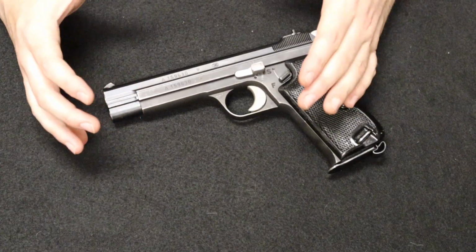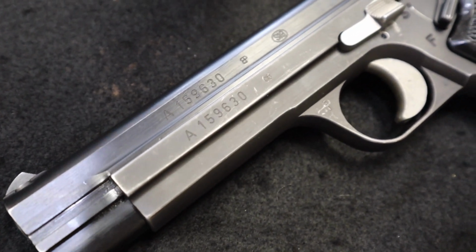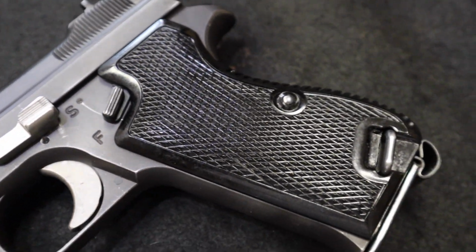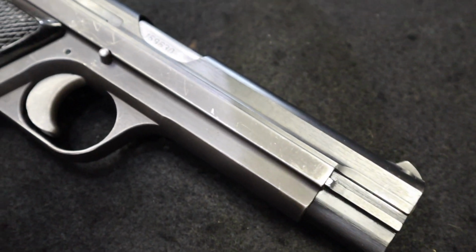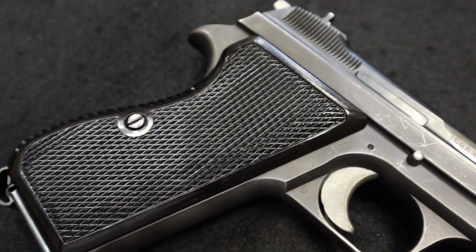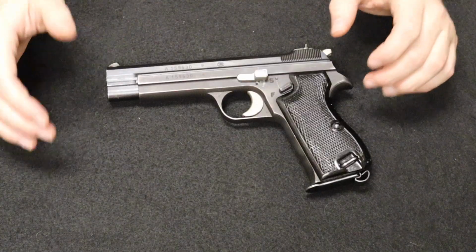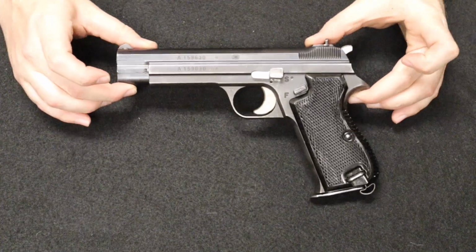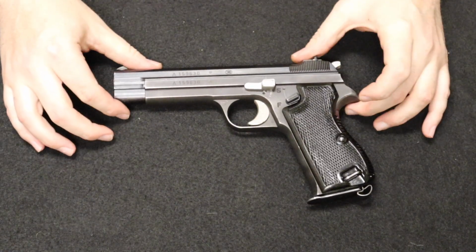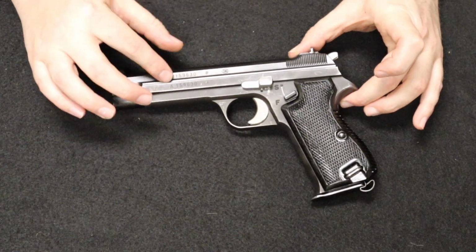Now, there were 5 different model variations that were produced between 1949 and 1975, when this would ultimately be replaced by the SIG Model P220 as a Model 1975 in the Swiss military. Now, between 1949 and 1975, again, 5 variations of this would be produced, this being the most common and this being the 5th variation. You can tell that it's a 5th variation from sort of the duo-tone finish.